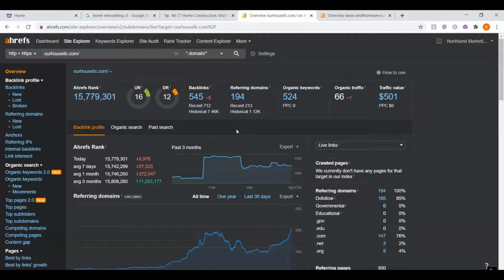In Google's eyes, it's kind of like a popularity contest. A good example of this would be if a blog website wrote an article about home remodeling companies and they listed your website's URL as a company they were recommending. Okay, that would count as one backlink.